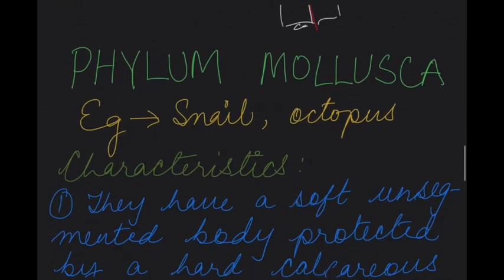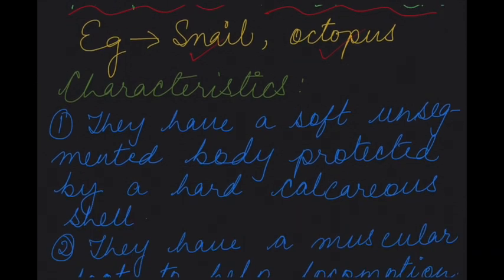Now next we move on to phylum Mollusca. Okay, phylum Mollusca, you all know what a snail is, you all know what an octopus is. But anyway, you have the liberty to turn your textbooks and choose any two easy examples that you want to learn. Now, moving on to the characteristics.